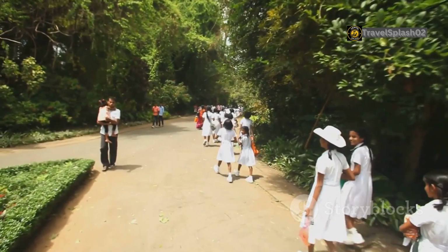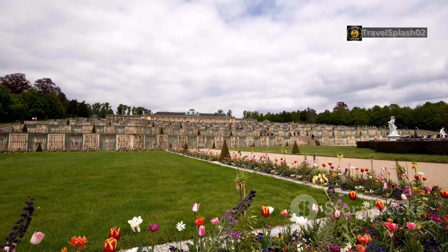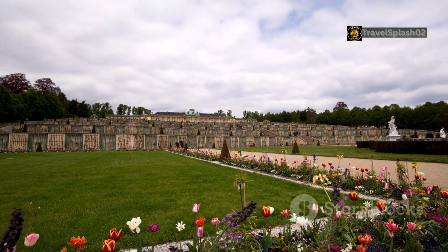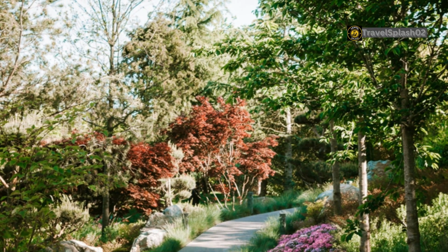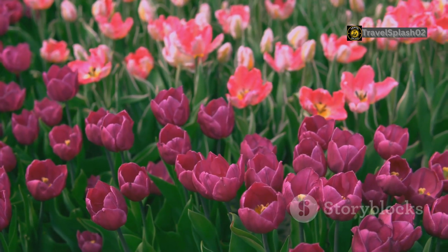Great Broadwalk borders. Stroll down the Broadwalk Promenade as you make your way to the Palm House and take in the longest double herbaceous border in the country. Yew trees and flower beds line the Broadwalk, making it a truly spectacular sight to see.